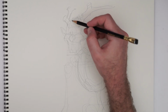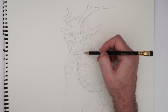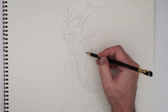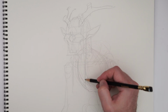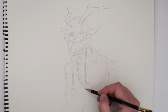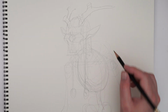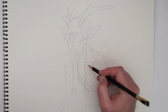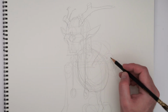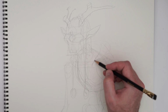Right, and then we've got some hair that comes down here, and I think super important to his character are these long strands of hair that really come down here, and they have these rings in them. Boom, boom. All right, let's see what other things we can do, just at this rough stage.